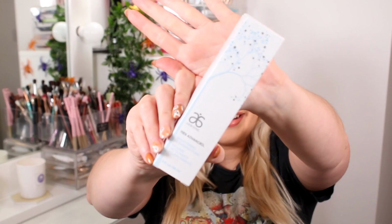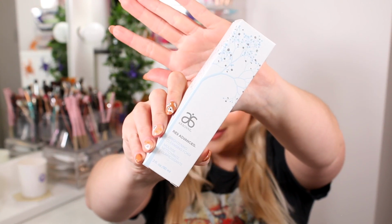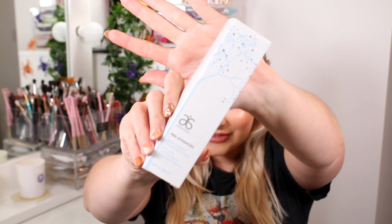The next thing that we have is a skincare product. So this is the Airborne RE9 Advanced Brightening Cleansing Foam. I was so worried I was going to say that wrong. This is what it looks like. So this retails for £30. So £5 less than what the full box cost you.